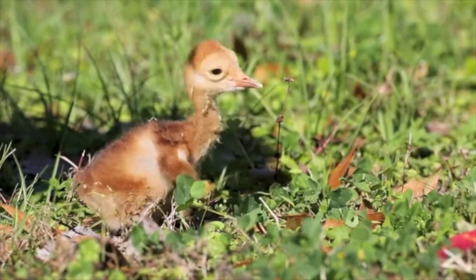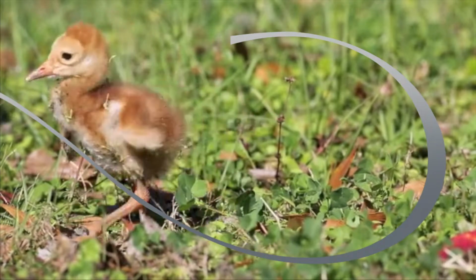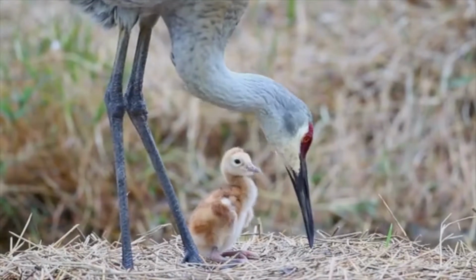When they hatch, they are a light brown color and are very small in size. Within only 8 hours, the colts are ready to leave the nest. Colts must grow quickly in order to be prepared for the migration to the south. The juvenile crane will stay with their parents all through the winter and partially through the spring migration.